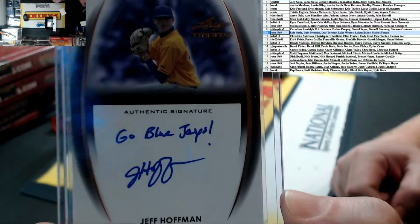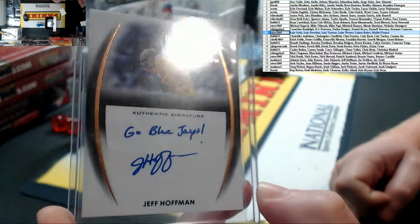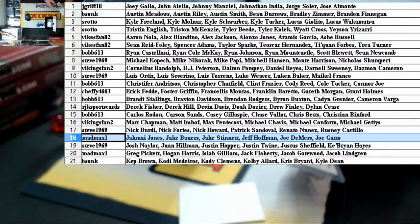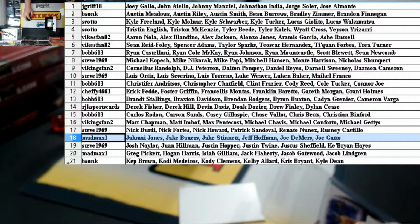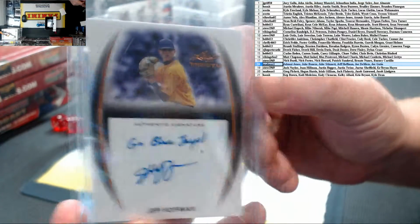Next up, Jeff Hoffman, Blue Jays. Who's got Jeff Hoffman? Mad Max. Mad Max has the Hoffman. Another quick look out there for anybody who missed the card. Jeff Hoffman.